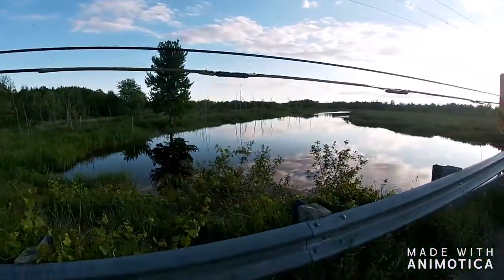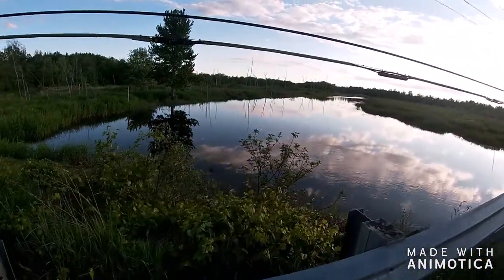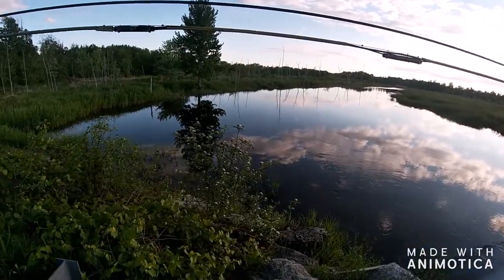So I'm out here at the beautiful Rankin River Bridge, and we're going to be doing a little bit of pan fishing because this spot right here has some pretty darn good pan fishing. Last summer when I was out here, we caught a lot of bluegill, so I'm thinking if there's going to be some fish biting, it's more likely going to be some pan fish.